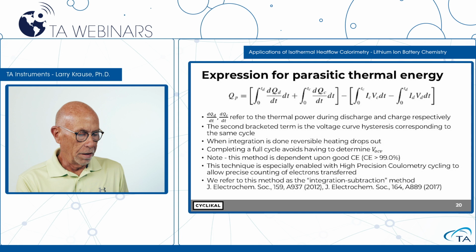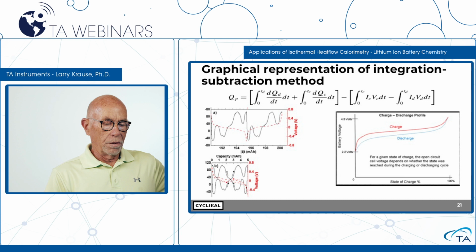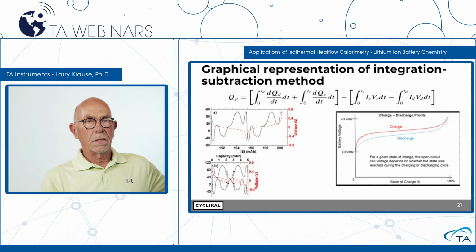Let me graphically show you what that means. Here's the equation I just showed you. Let's deal with the polarization term, which is right here. I grabbed this off the internet; I was just looking for a voltage curve to highlight what I mean by this integration subtraction. The red is the cell charging and discharging, and we have this area between the charge and discharge curve. That's the area we're after when we plot voltage versus capacity.